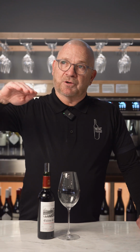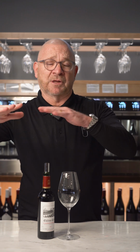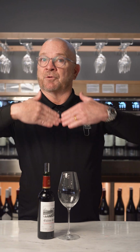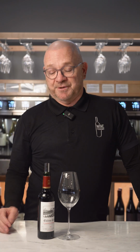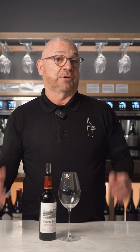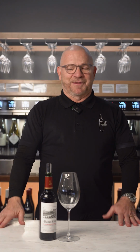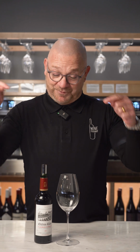On the plateau you have this mix of clay, limestone and gravel, but when you get to these areas, the limestone pops up a little bit more, just like in Castillon, for example. So here you have very steep slopes with a thin layer of clay over limestone. And limestone is like a sponge. It retains water, but it also reflects sun. And so you get these beautifully ripe grapes in this little neck of the woods. There's not a lot of wines that come from here. But anyways, I'm digressing, well, sort of, but I'm really talking about this wine.